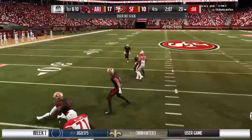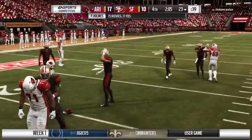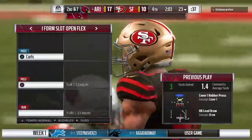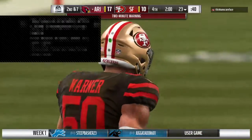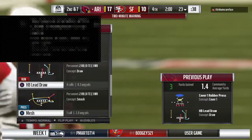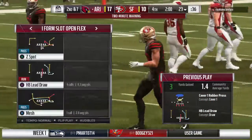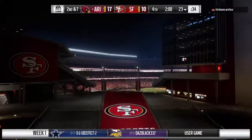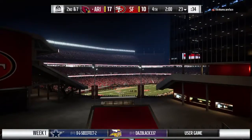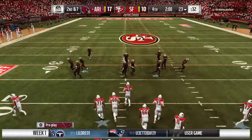First down, they'll run it on the draw play. He'll get about 3 as he's taken down at the 23. Time for a break. We'll come back, see what transpires after this. Now 2nd and 7 from the 23.